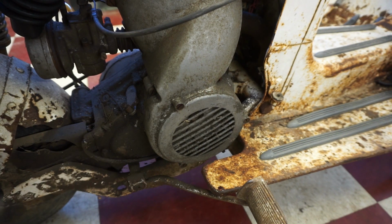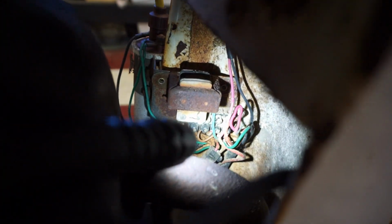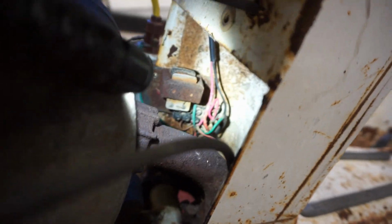I'm guessing the points cover is behind here. So the green wire is for power. If you follow that down, it leads down here. It goes down there into the engine. So that green wire is powering everything.